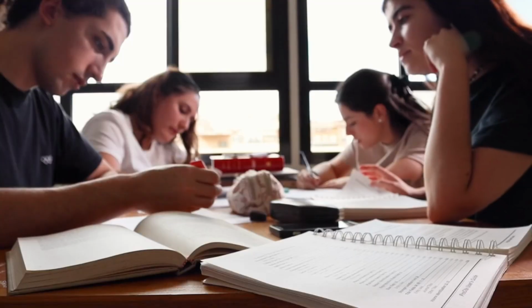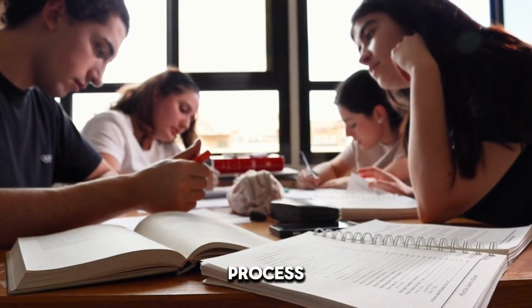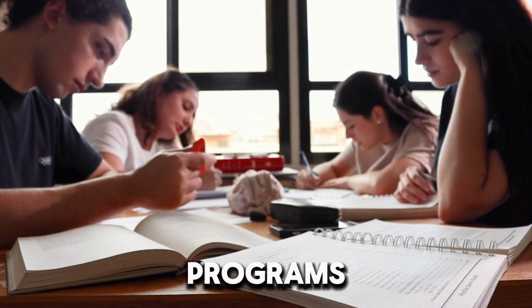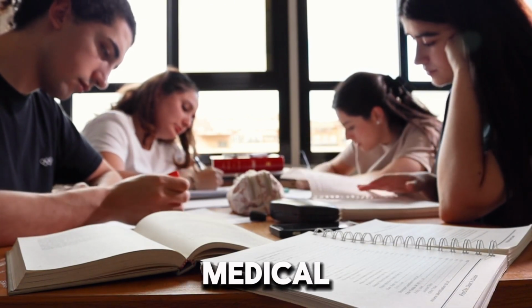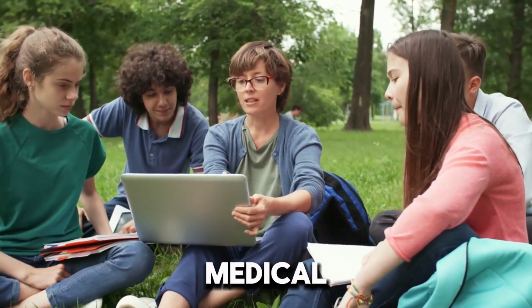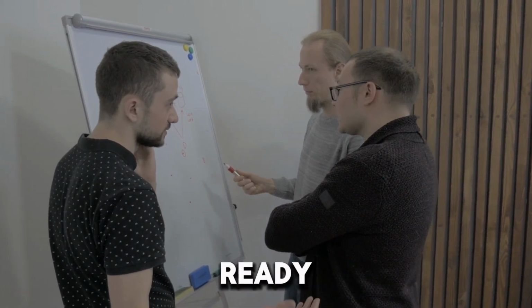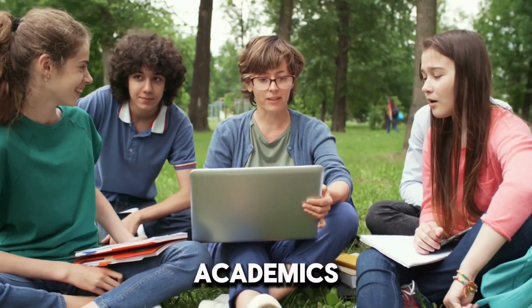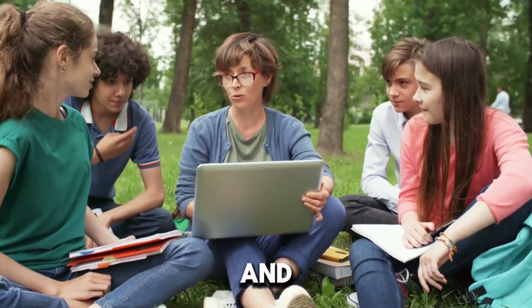You see, the college admission and BSMD process require different approaches, as the BSMD programs combine undergraduate with medical school. So not only do you need to get into the university, but also the medical school. And the committee wants to choose someone who's college and medical school ready. So this criteria can be broken down into 3 steps: academics, extracurricular involvement, and the essays and interview.